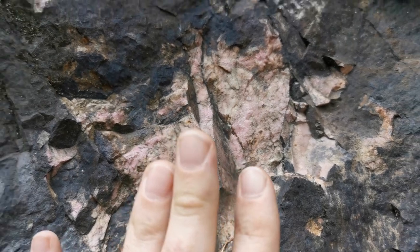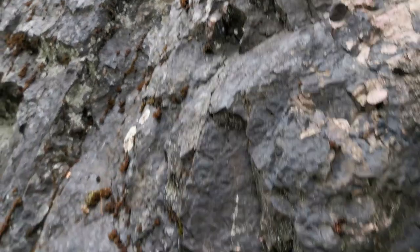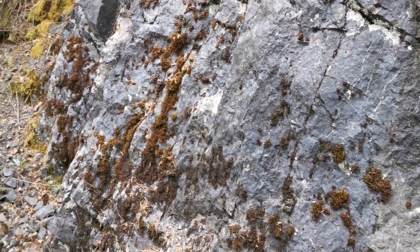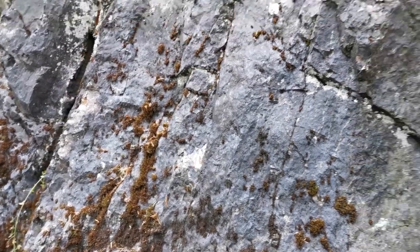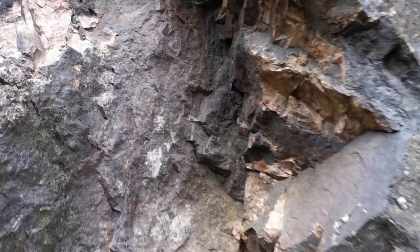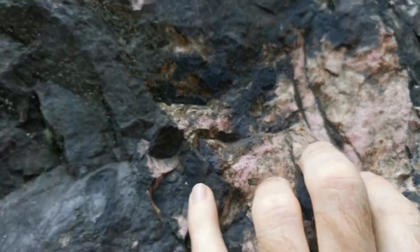So, it's wild, and I've always told this to people. You could be hiking around in the woods, not even realize it because it just looks like regular old rock, but you're literally standing in front of a pink mountain face because everything underneath these oxides is just vibrant pink rock. Isn't that cool?